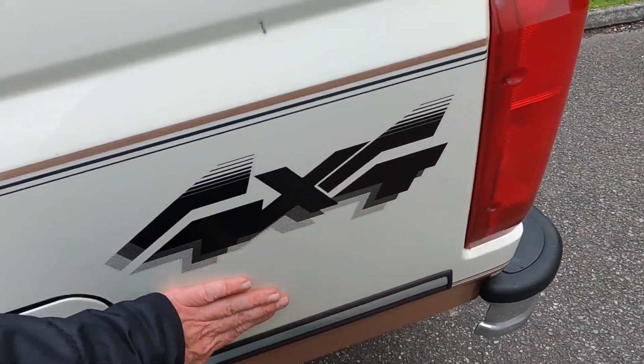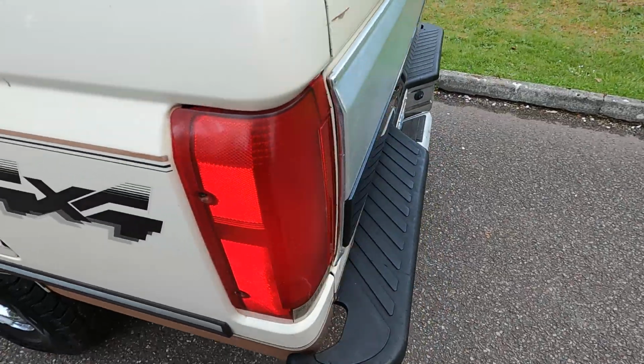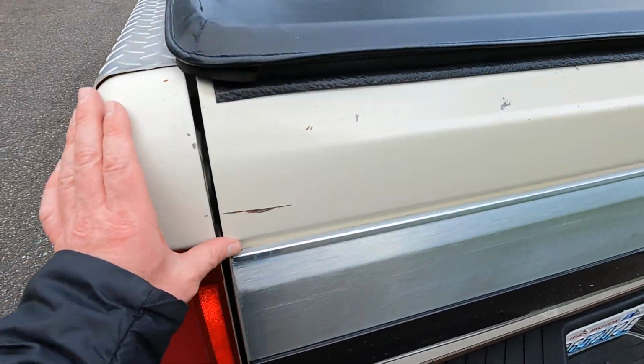Factory 4x4 decal on both sides. A little bit of aging, but overall pretty nice shape. Tail lights look great, no cracks, but there is a little bit of aging and fading. We're going to take you to the tailgate here.